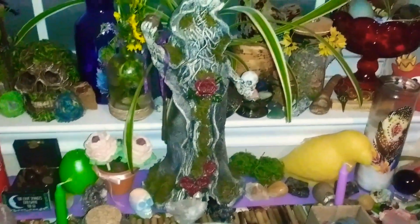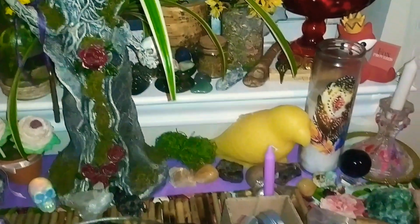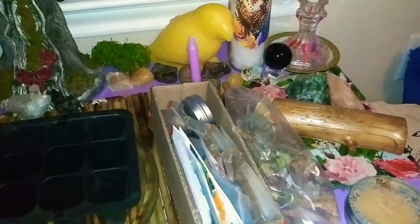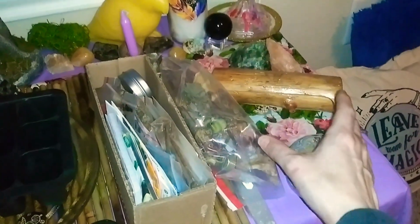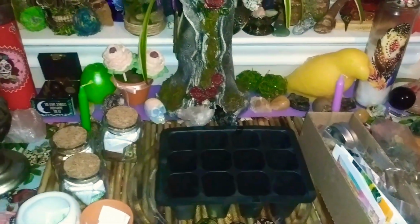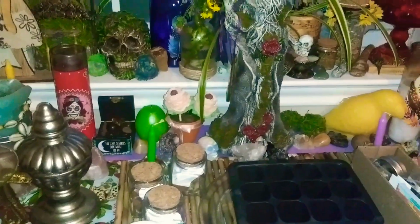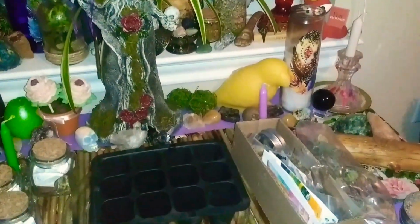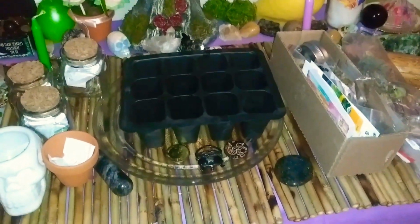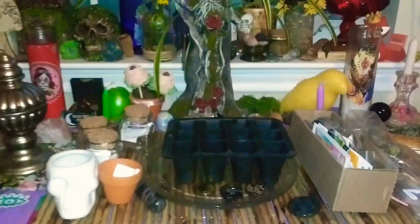Anyway, this is what it looks like. I've got so much stuff in the windowsill. And then, yeah, not too much. I'm still working. This is a candle that I made. So yeah, this is it, you guys. It's not much, but anyway, I really have not had time. I've been working my ass off, so this is it.